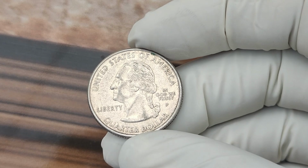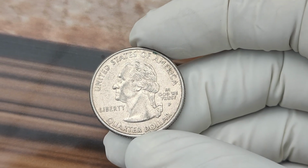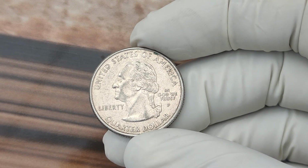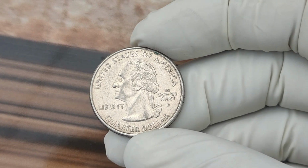Now that you know the secrets behind the 2008 P Washington quarter, it's time to start hunting. Who knows? You might just uncover a coin that could change your life.